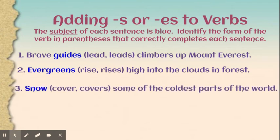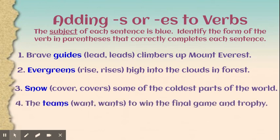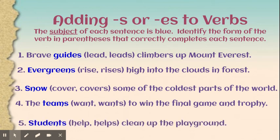Snow cover or covers some of the coldest parts of the world. You should have picked covers. Snow is singular, so we have to add s to make my verb singular. The teams want or wants to win the final game and trophy. You should have picked want. Teams is plural, so we are going to leave that verb alone and leave it want. Students help or helps clean up the playground. You should have picked help. Students is plural, so we are going to have the plural verb help.